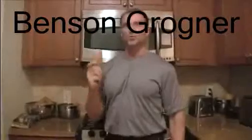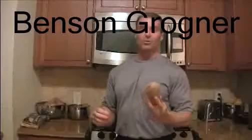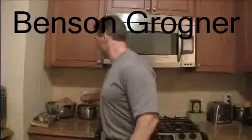And contrary to popular opinion, potatoes are not fattening. Another good source of complex carbs. It's actually a really good post-workout meal. And there's not that many calories, and you do get a little bit of fiber, especially if you keep the skin on. I do use microwaves.